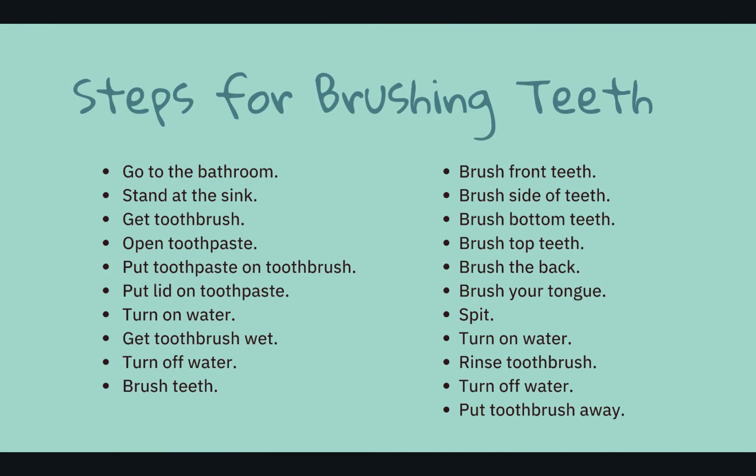Look at it this way. I can say go brush your teeth, and it sounds like one big step, right? But in reality, I could break a toothbrushing routine down into this many steps. Look at this. Look how many steps there are on the screen.